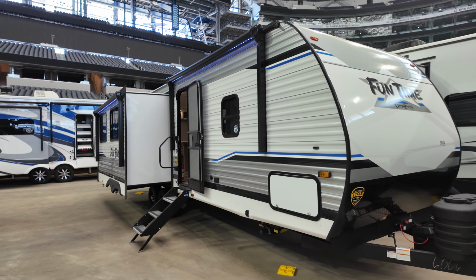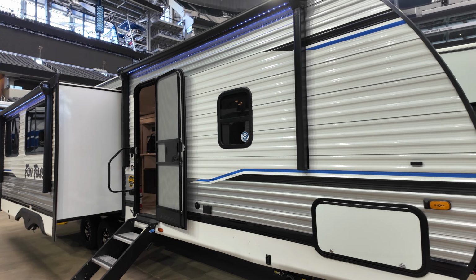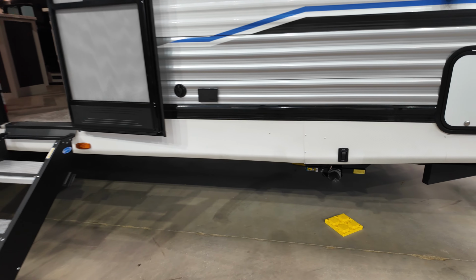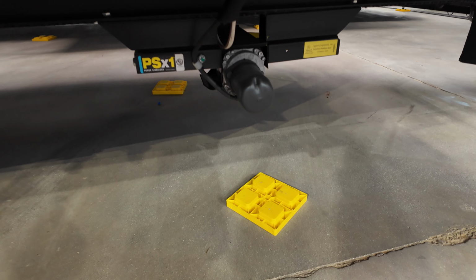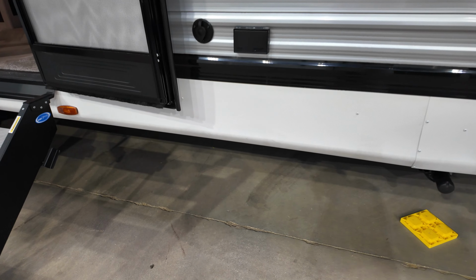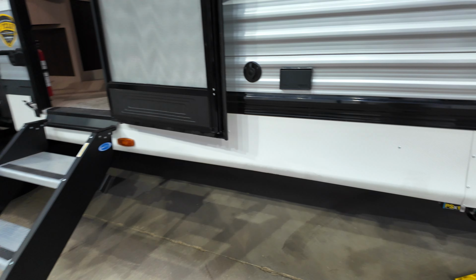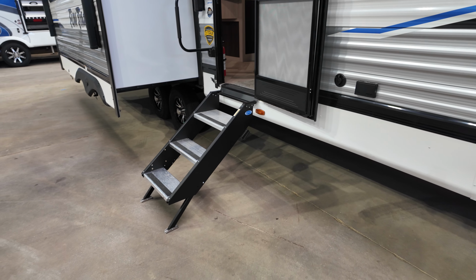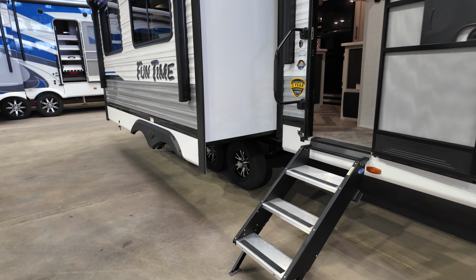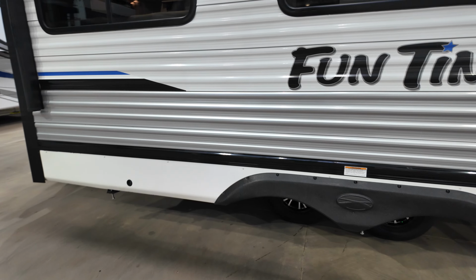You're going to get dual awnings, so big fan of that. You're going to get a lot of shade here on the campsite. You also see it's got the LED lights underneath. You got places to plug in your TV along with the cable. You got power tongue jack or power stabilizing jacks that you can lower down with the click of a button, the old extend and retract. You also get the heated and enclosed underbelly, so that's going to be part of that weather package that you get. These steps, they flip up into the doorway. They're going to be a little bit more solid, a little bit more secure than those flimsy 3 steps. Dual axle on this unit.